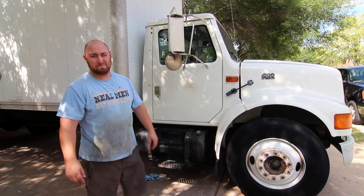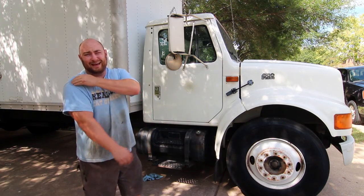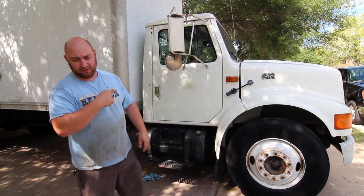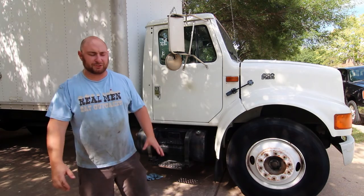She is a big girl, about 35 feet end to end. For the tech guys out there, it's got a DT466 engine, a Spicer 7-speed manual gearbox. I don't know what's in the rear end. There's no air ride. It's a conventional box truck.